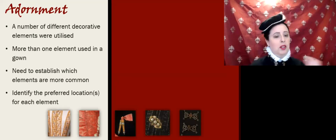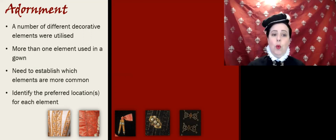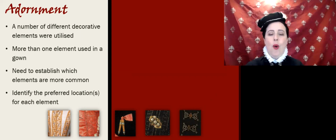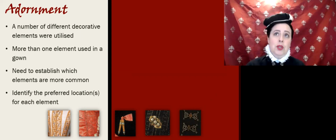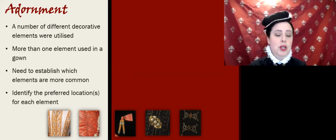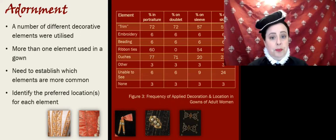So we've looked at the colours, we've looked at the fabrics. That now leaves us with the adornment. And even just a cursory glance at those images earlier would show that there were a number of different decorative elements used. So across the bottom, we have got just some clips of some of those. In a number of cases, more than one element was used in a gown, which can make it a little bit tricky to try and identify which elements are more common, and also identify where the preferred locations are for each of those elements. So that came down to number crunching.